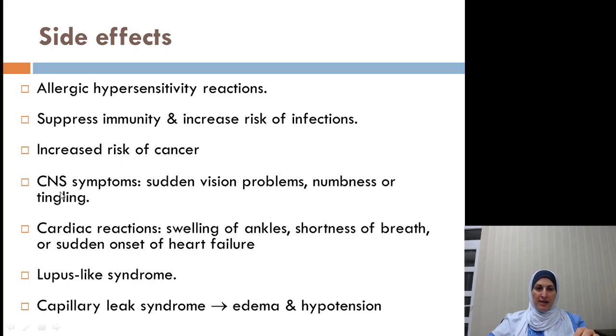It also has CNS symptoms, including sudden vision loss, numbness, tingling, and cardiac reactions. One of the major side effects that might result from some of these medications: lupus-like syndromes, and capillary leak syndromes, where the capillaries tend to become more leaky, allowing more plasma to go out of the circulation, which leads to increased viscosity of the blood, and in turn will increase the chances of cardiovascular problems, and also will induce edema and severe hypertension.